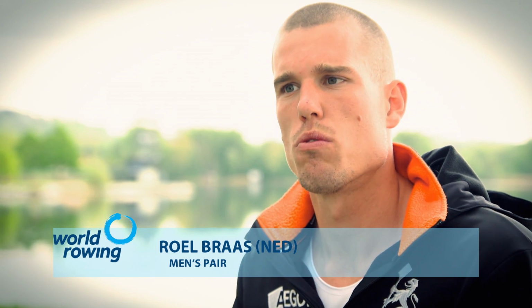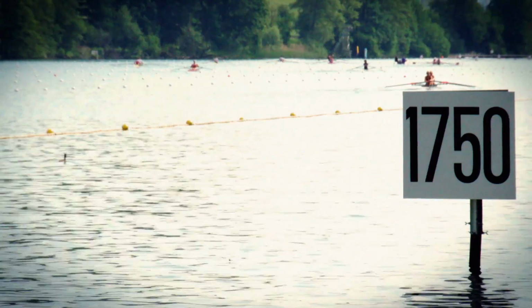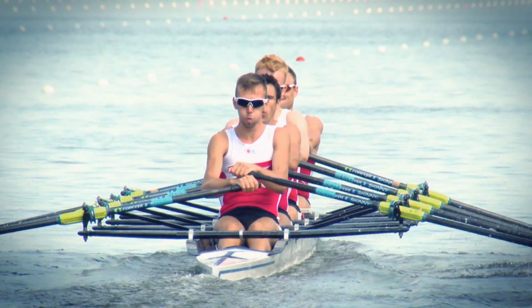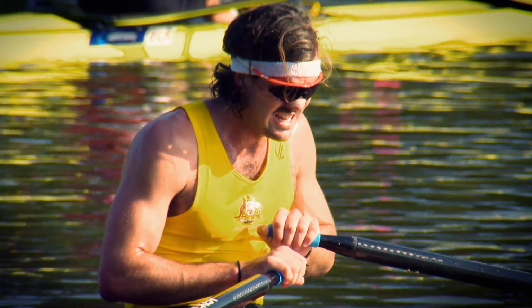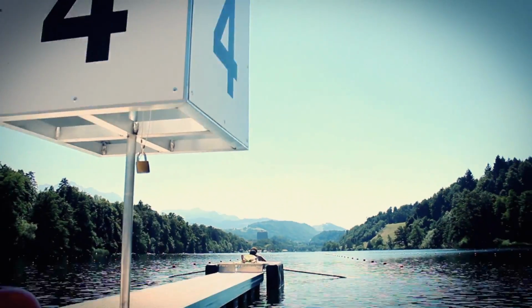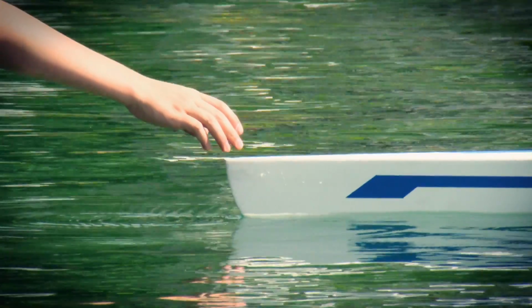It's really like between, if you do a 500 or 1K distance, it's more of a start and a really short piece in the middle, and then you already start sprinting. So it's more anaerobic. And a 2K is also more aerobic fitness. You have a longer stretch in the middle, it's a different kind of aerobic fitness.